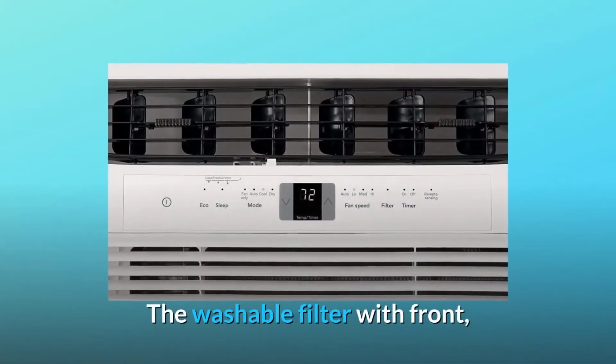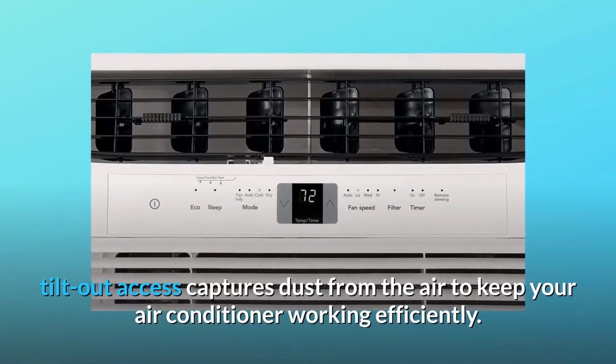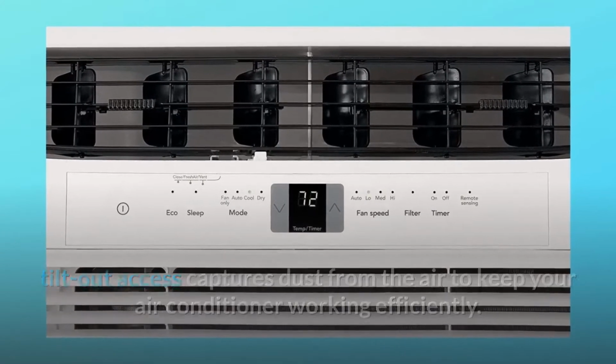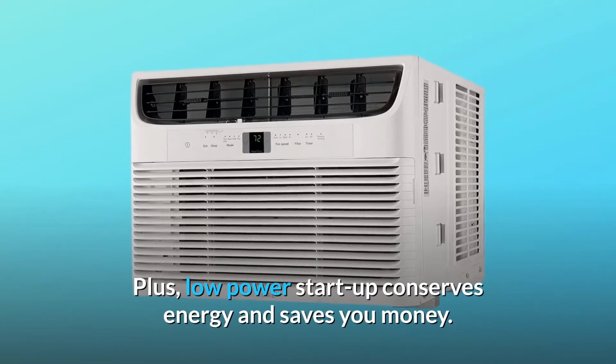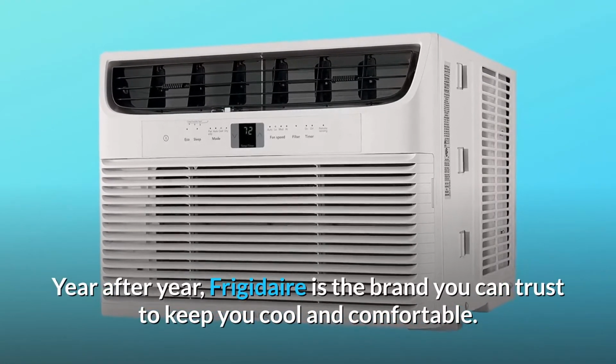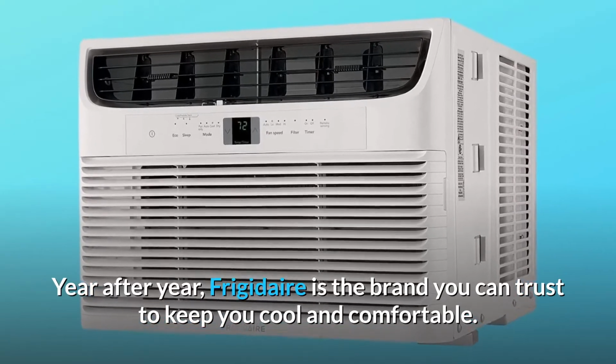The washable filter with front, tilt-out access captures dust from the air to keep your air conditioner working efficiently. Plus, low-power startup conserves energy and saves you money. Year after year, Frigidaire is the brand you can trust to keep you cool and comfortable.